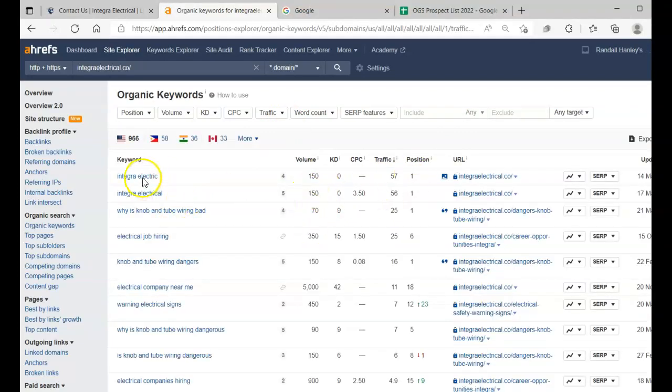So you have Integra Electric, and you are position number 1. This is your name. Electric company near me, you are only in the 18th position. So you are actually losing customers because you're on the back of the second or the front of the third page on Google. And this is getting a huge search volume, 5,000 searches every single month.